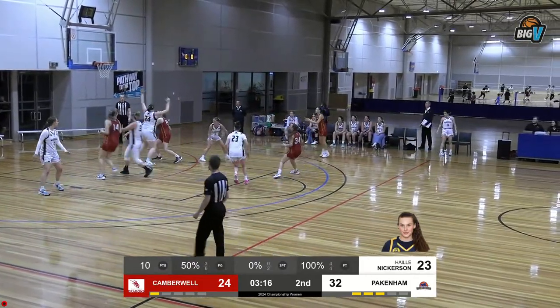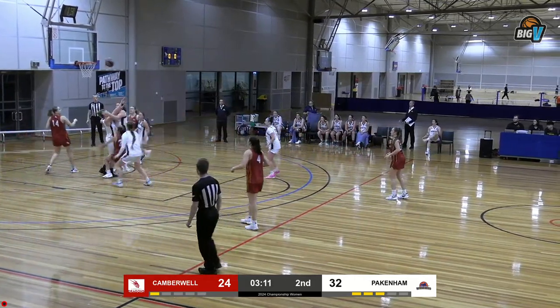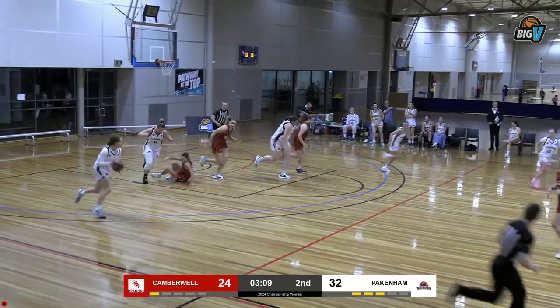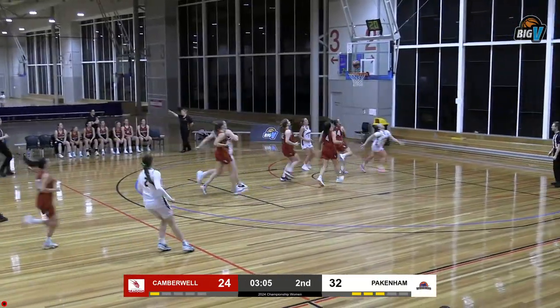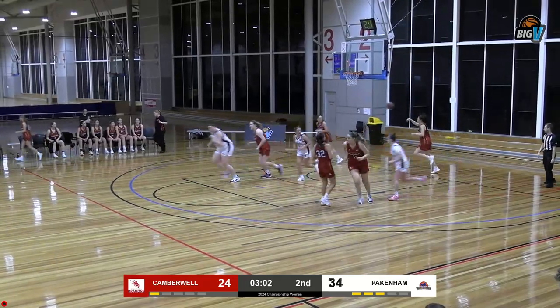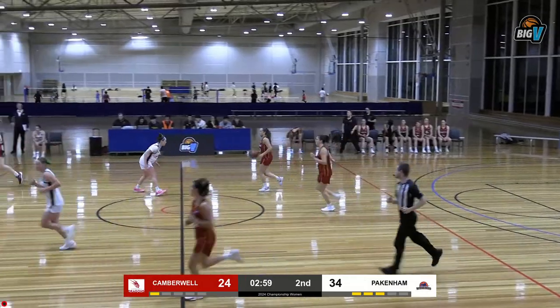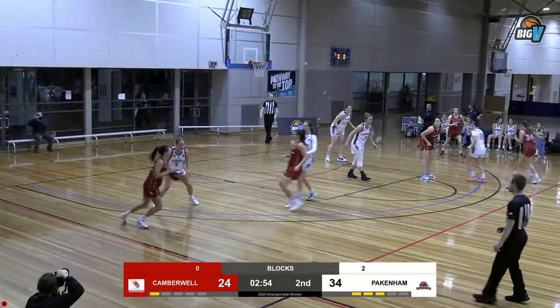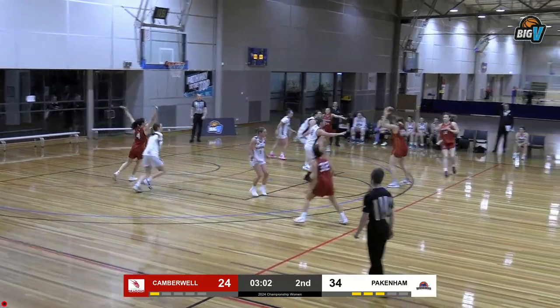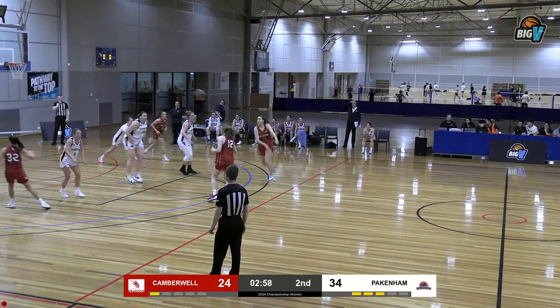Post entry to Horvat. And Hancock allowing her nothing on the post entry. Fagan, that's a contact there. Hard to know if that wasn't an illegal play with the defense. And again, Pakenham is getting points on the run out. We'll see. Campbell, to me, just figuratively look like they're on the back foot right now. It's got to be a bit more aggression, I feel.